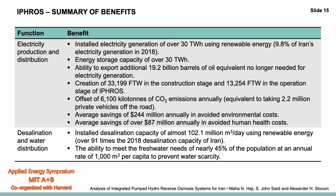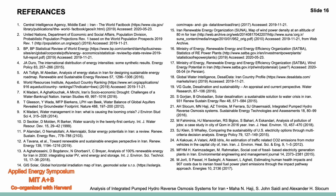This slide summarizes the numerous benefits of IFROs development in Iran that we've highlighted in our study.